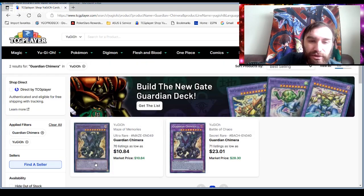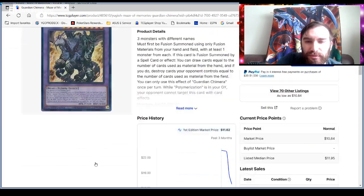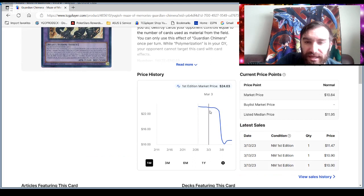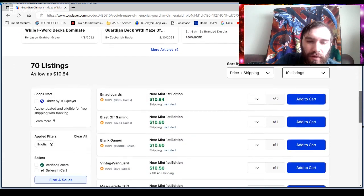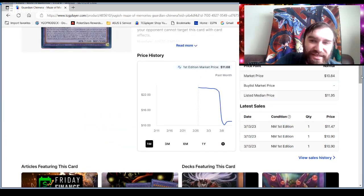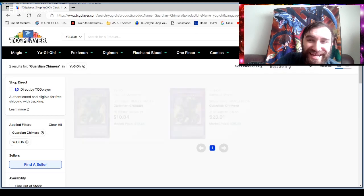But if we're looking at the newest version, the Maze of Memories version, this one's probably a little more receptive now. This one's super far down too. It came out at 24, dropped all the way down to 10, and right before this card hit 10, people were like, okay, well, $10 for Guardian Chimera is insane value. So it's definitely going to be an $11 card soon, probably 12 soon. I think both copies of Guardian Chimera are a fantastic buy.